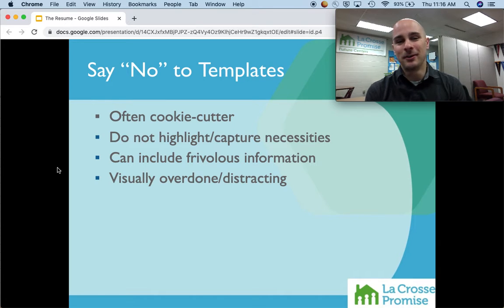Next piece that I know might hurt some of your hearts, say no to templates. Don't use them. Templates too often are very cookie cutter and don't let you change them and manipulate them in ways that best suit your needs or situation. They don't always highlight and capture the necessary details while highlighting things that nobody wants to read about anyways for your particular situation.